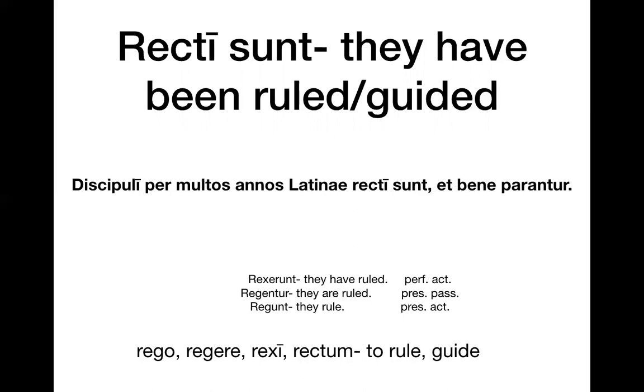What's the subject here? Anytime we have a third person subject, the subject might actually be in the sentence, might be nominative. Carly, what do you think? Yeah, so the students. And then were guided. They what? They were guided. Yeah, they have been guided or were guided. Let's say have been. They have been guided through many years of Latin.